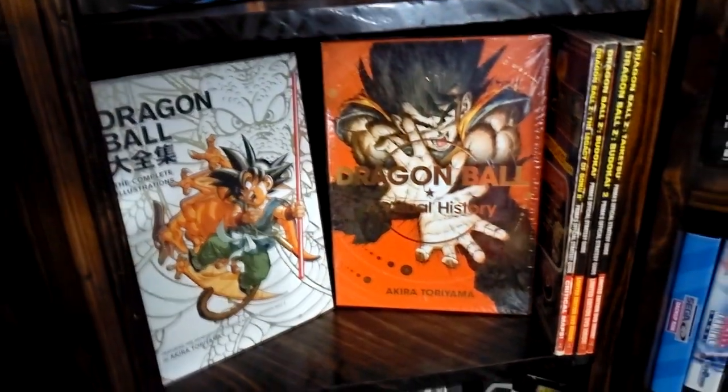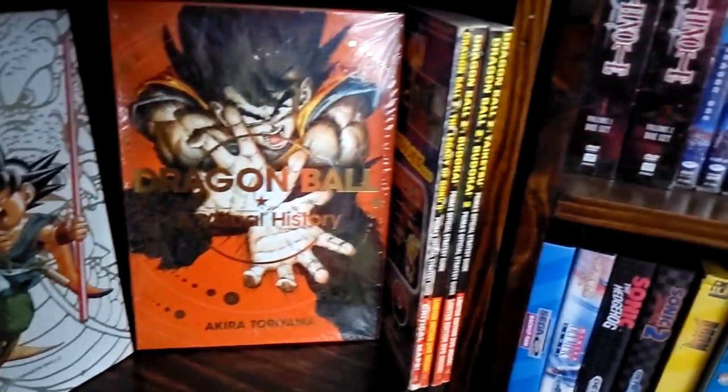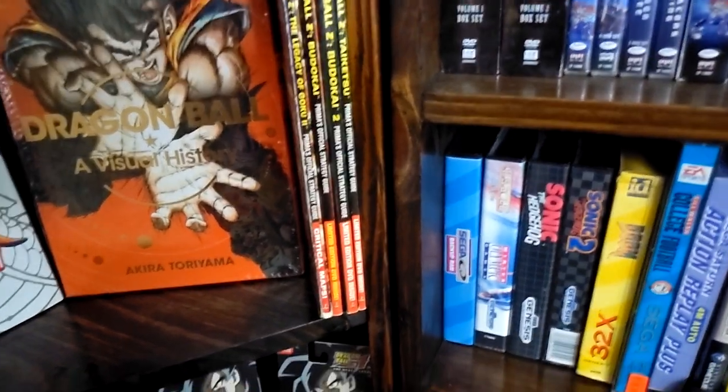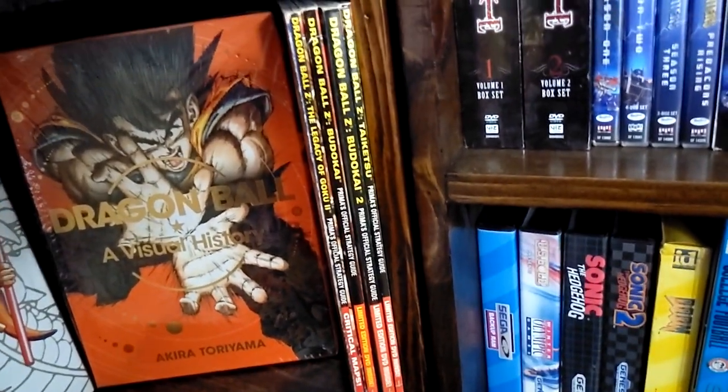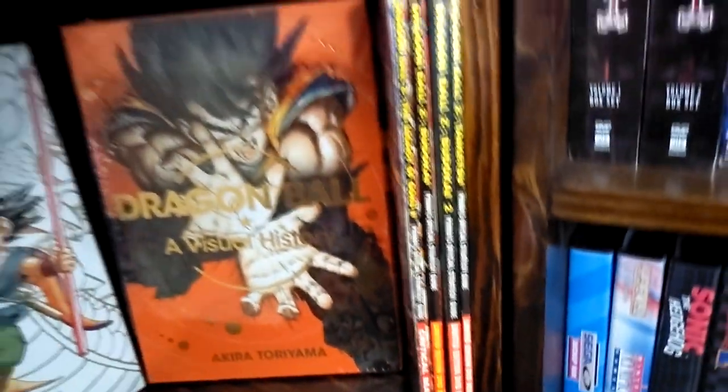Then I have the Dragon Ball The Complete Illustrations and a visual history, along with the four Dragon Ball Z games that come with exclusive DVDs inside them. As you can see, limited edition DVD inside. All of them contain the DVD.